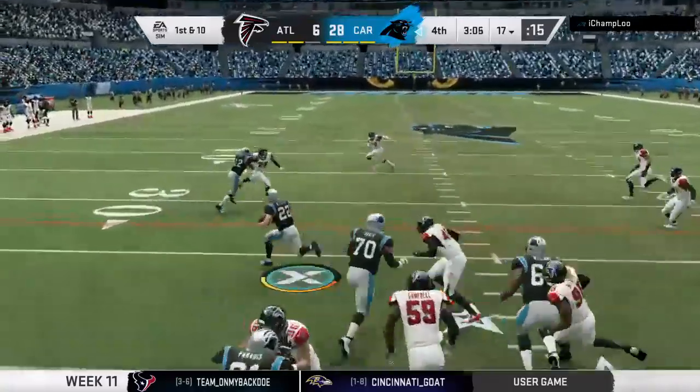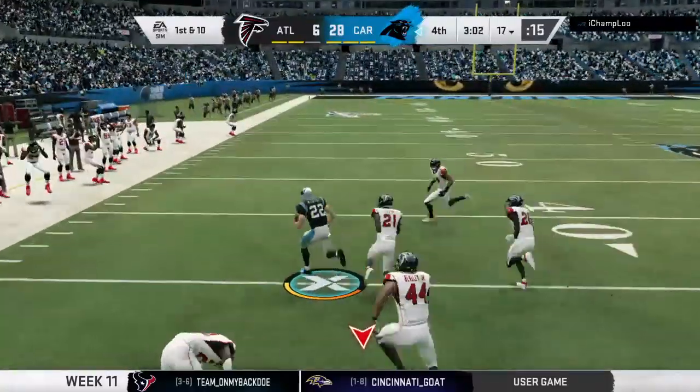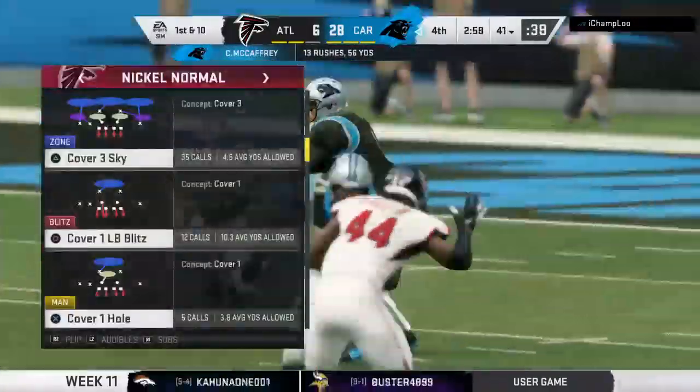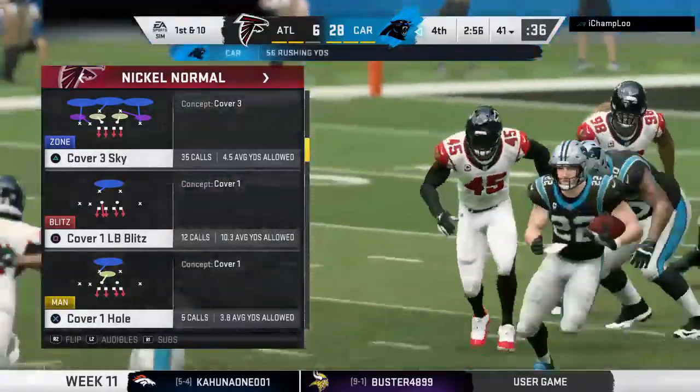From the shotgun to McCaffrey. He'll have another first down and more. And finally, down at the 41-yard line. 23 yards on the pickup there and a first.